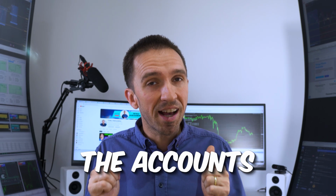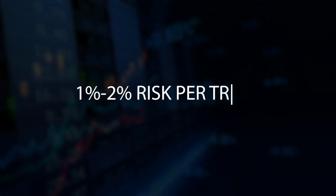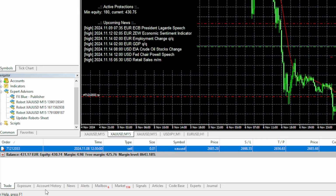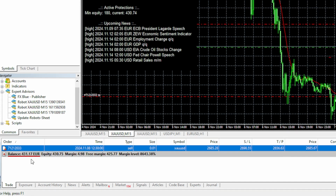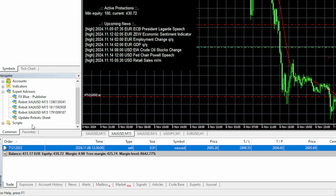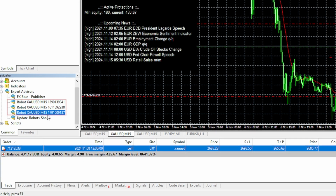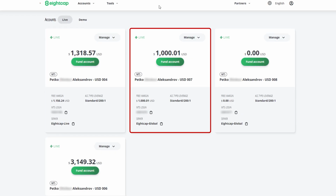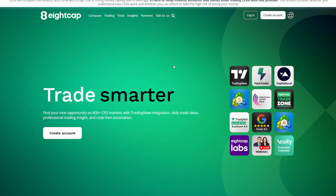However, when I increase the accounts to 1,000 or even more, I always aim at having 1 or 2% maximum risk per trade. So I take this €200 account, which is already €431, as a testing account. I want to test how these expert advisors will perform in a live environment. And then I open a bigger account with a reputable broker like Eightcap, and actually I have prepared another live account where I'm gonna be trading another combination of expert advisors.